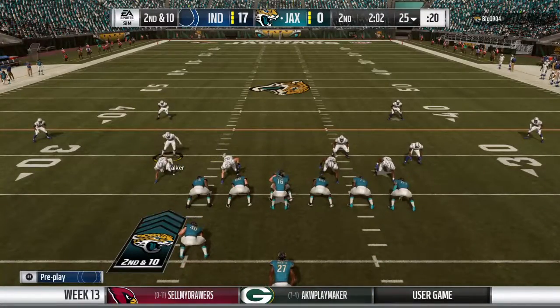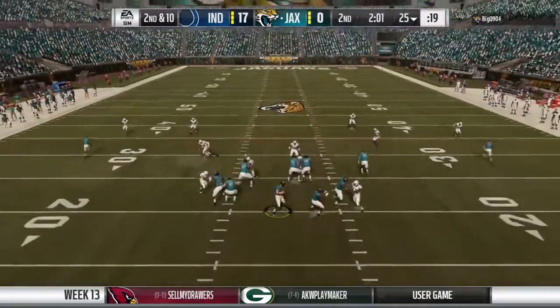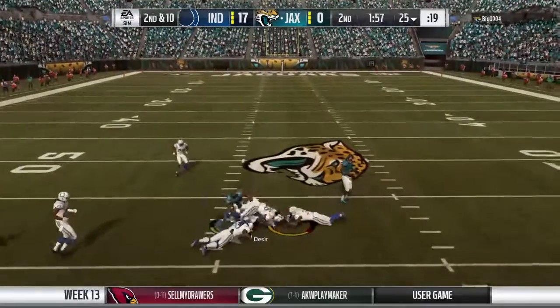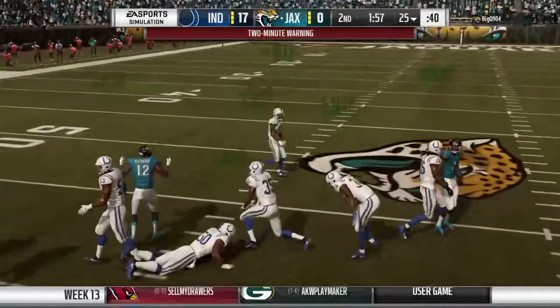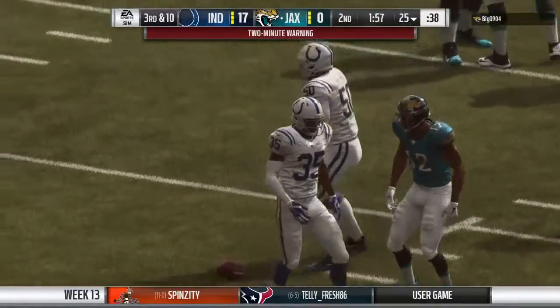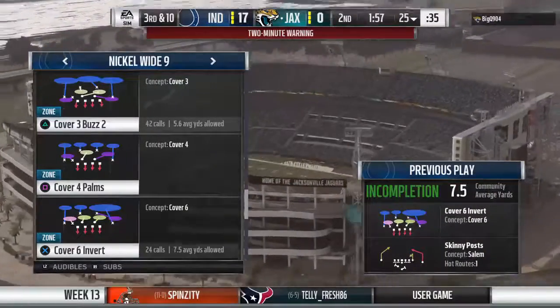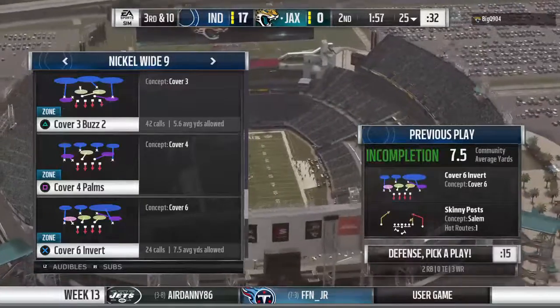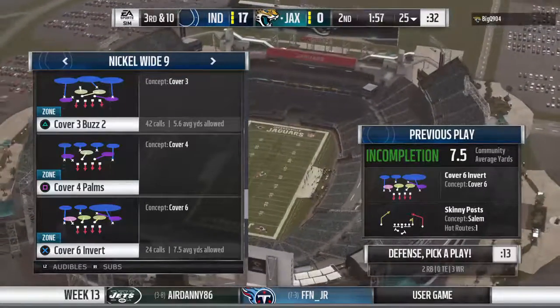Detroit! Detroit! And 2nd and 10, he'll look to throw again. That's going to be knocked away and incomplete. 1:57 to go in this first half. Back with more from Jacksonville. Don't go anywhere. We'll be back after this.